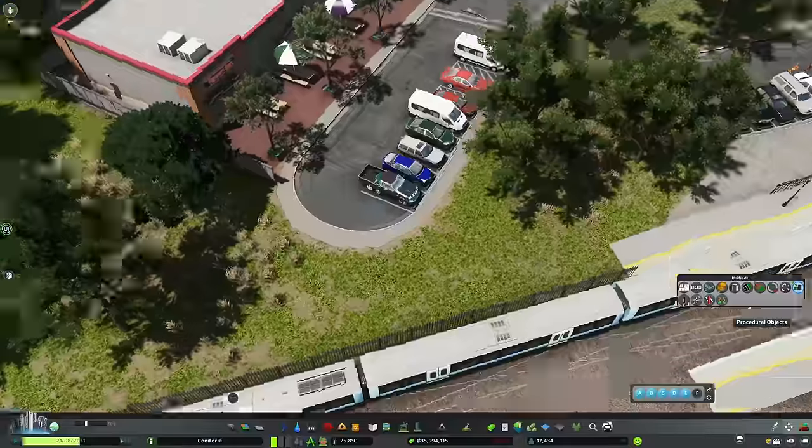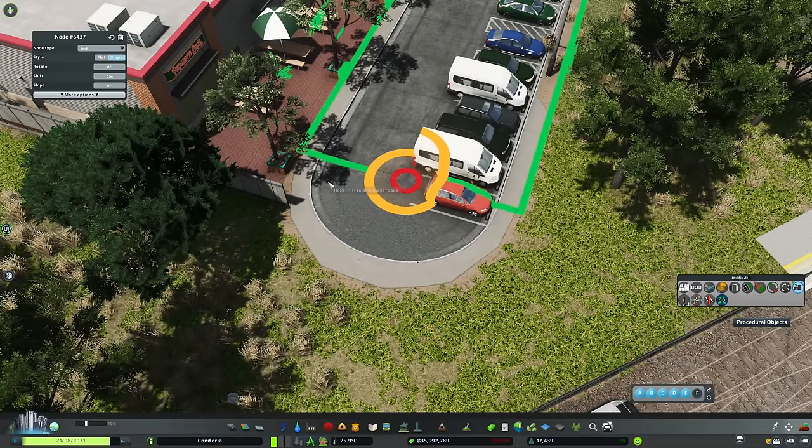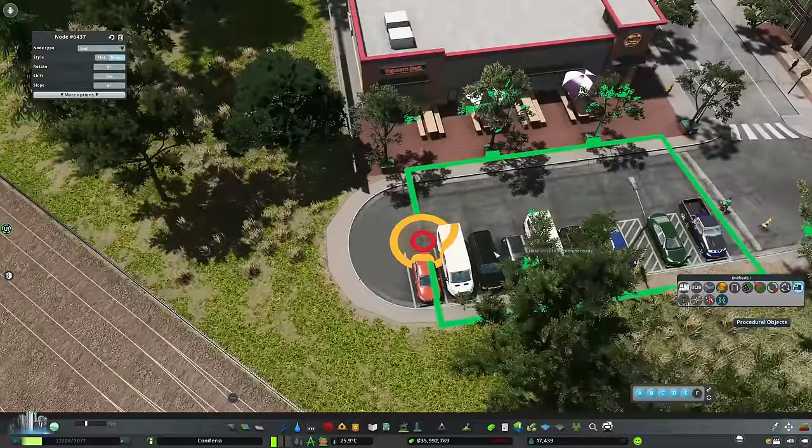Got one question for you guys. Didn't you used to be able to use like node control or something to make this end of these parking lot roads flat?